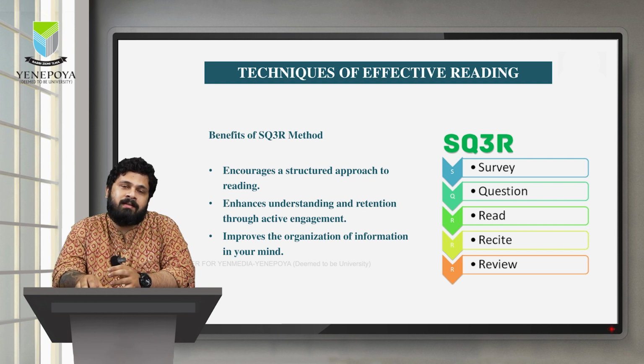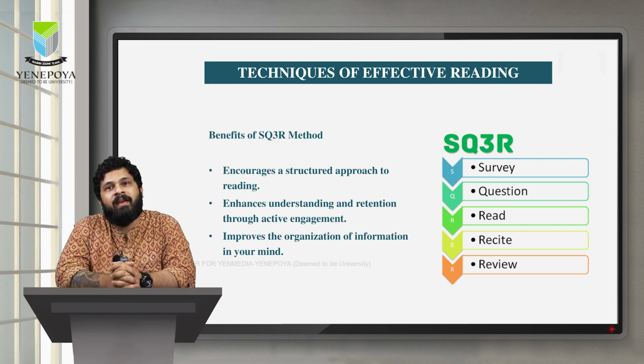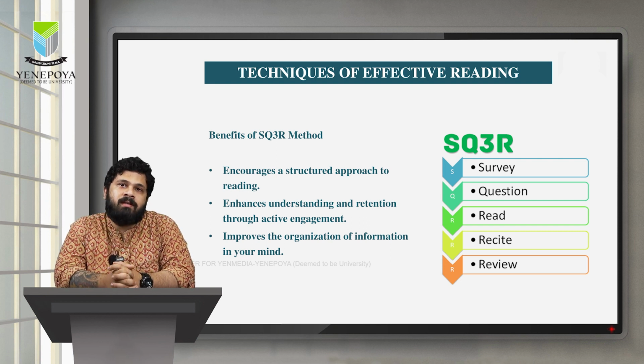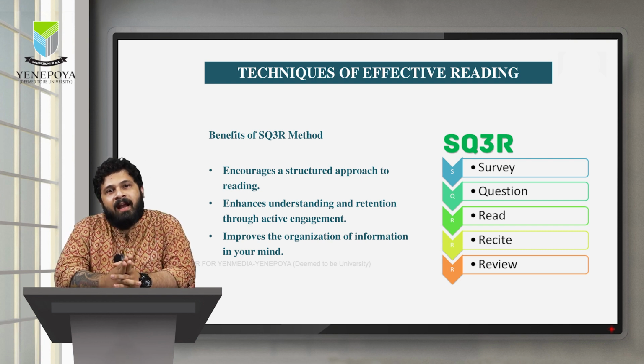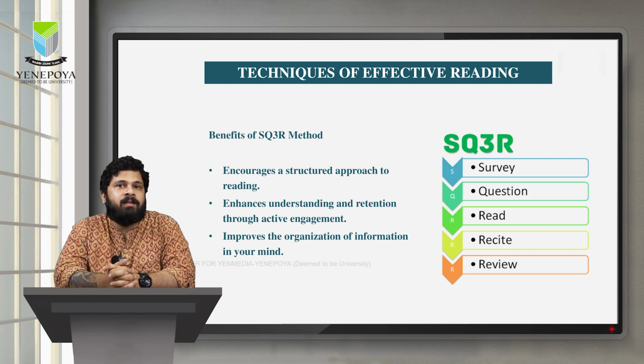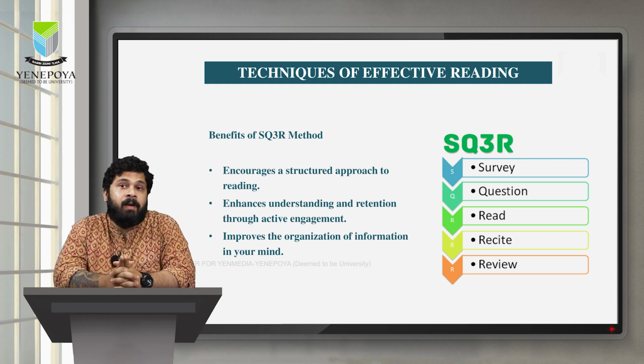The second one is it enhances understanding and retention through active engagement. By formulating questions, reading with a purpose, and reciting the information, readers actively process and internalize the content. This approach enhances comprehension and retention compared to passive reading, where information may be quickly forgotten.